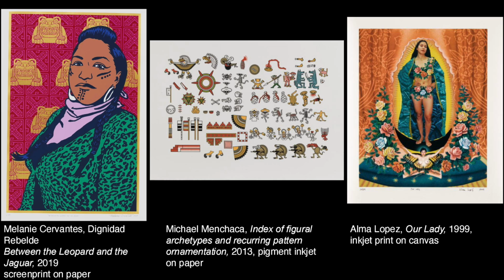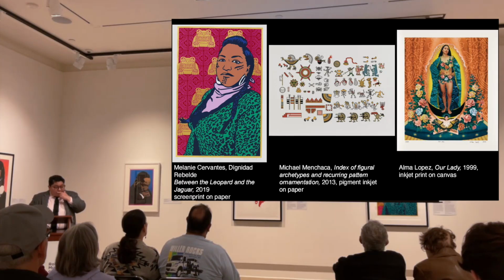Indigeneity is a major theme within the movement, with scholars looking to the ancient world. Author Ana Castillo's term Chicanismo takes the X prefix from the Nahuatl language in order to broaden Chicana feminism. For example, featured Bay Area collective Dignidad Rebelde specifically cites Chicanismo as a theoretical framework informing their artistic practice in their biography.